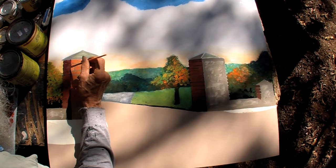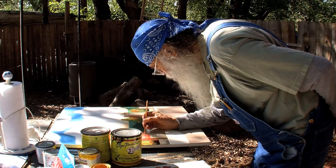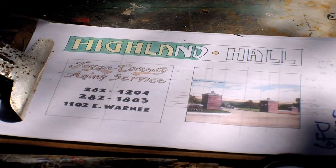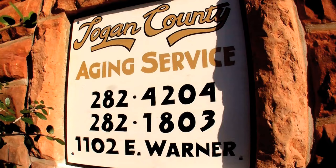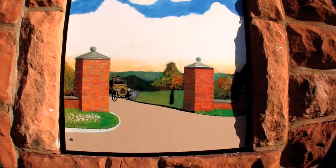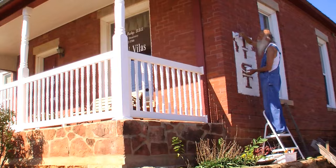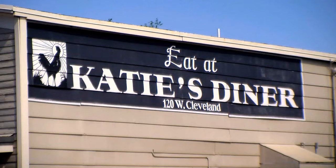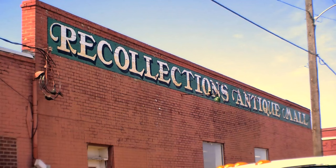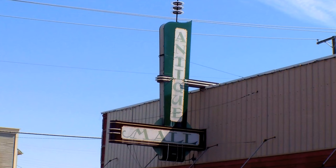I approach sign painting, for instance, more from a craftsman point of view than an artist, even, because it involves a lot of graphics and stuff. Now, I'm amazed at sign painters that are expert, that do masterful work, because you're an acrobat, you're a carpenter, you've got to get things square and straight and plumb, and so there's a lot to sign painting that isn't what an artist would normally develop.